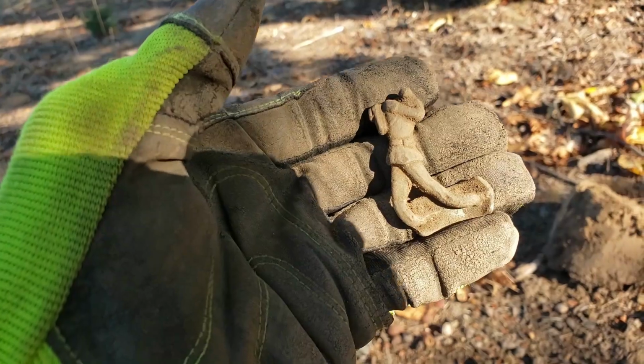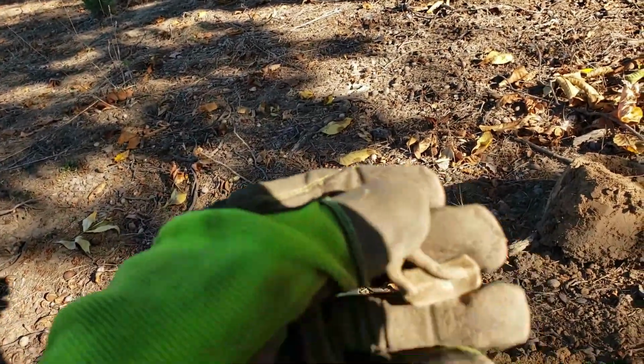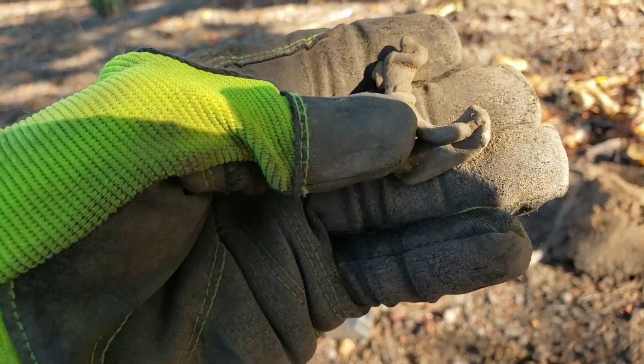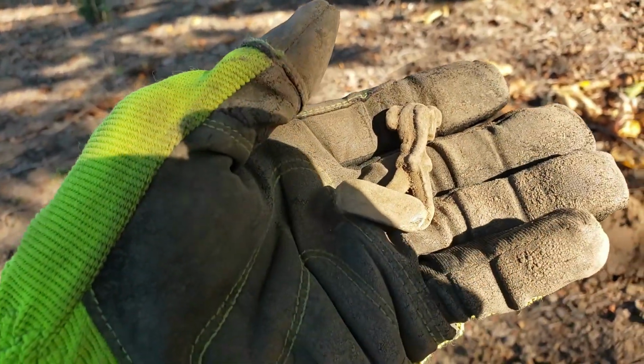Interesting, I wonder what this was. This looks like an old piece though. It's heavy, heavy, heavy. Maybe brass or something. I'll take a look when I get home. But that's a cool piece. I like this.